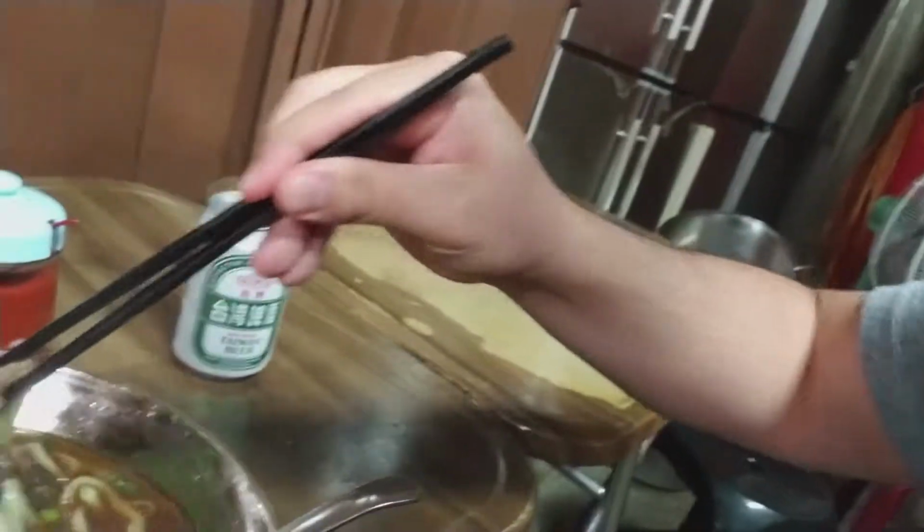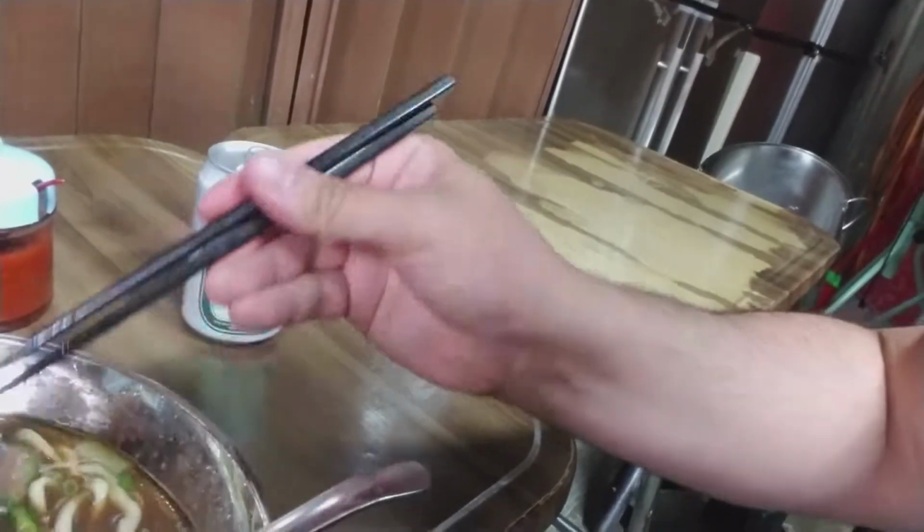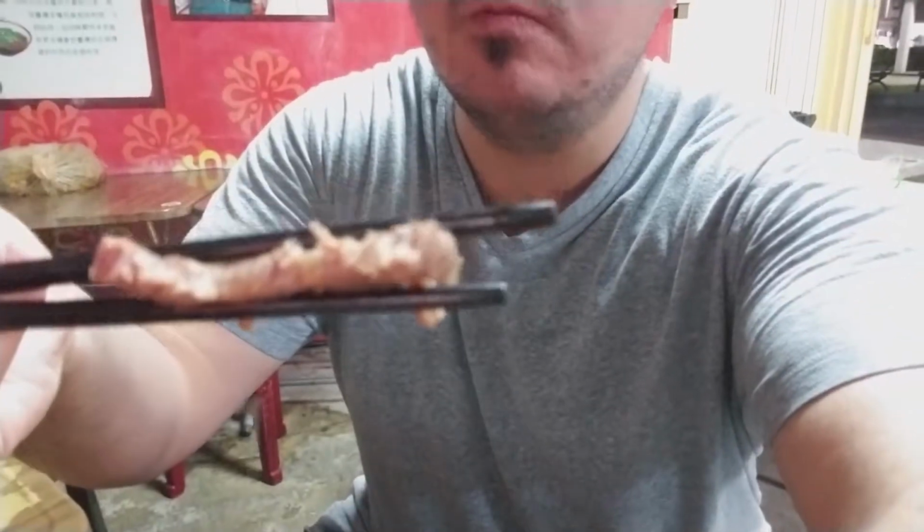And finally, let's try the beef flank. Oh, so tender. Looks like that beef has been soaking in the broth for hours. Super, super tender.